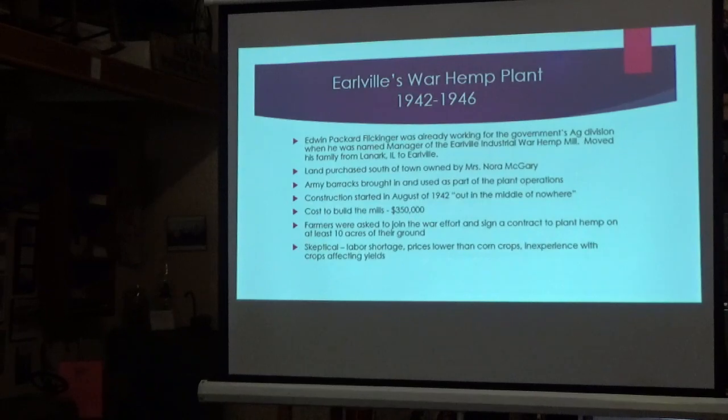So they purchased land south of town that was owned by Mrs. Nora Garrity, and the construction started in 1942. It was described as out in the middle of nowhere because, of course, there wasn't a hard road there. It was only a dirt road that went past where the mill was located, which, if you're not from Earlville and you're listening to this, it's just south of town on what's now Route 34.